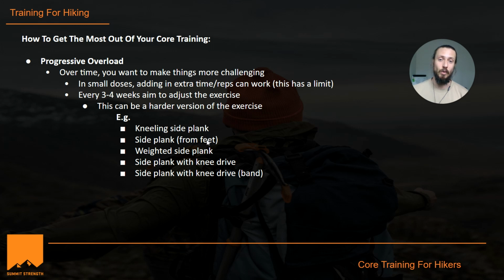So that ends up being 4, 8, 12, 16, 20 weeks. That's 5 months of core training here, where you can progressively get stronger and stronger. And you can keep on doing this indefinitely. And then if you wanted, you can keep on making it harder, or you could even go back to the top. And you might be like, okay, I'm going to do kneeling side plank, way easier, but I'm just going to do double the amount of time and slowly build up. That's a really simple progression, but it works really well.